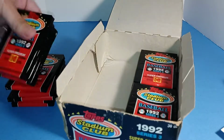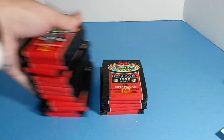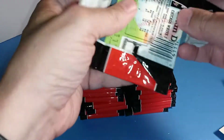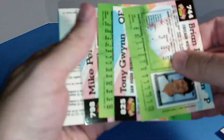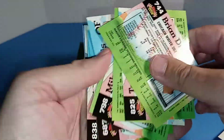I should have just taken these babies out in the first place. Let's get this big box out of the way. So, we have 3 Bonds, a couple Nolan Ryans, and 0 Griffeys. And I know these aren't searched. I mean, you can just tell by the fact that they're sticking together. I'm certain of that, but I mean, that would be a real bummer.